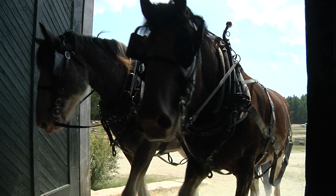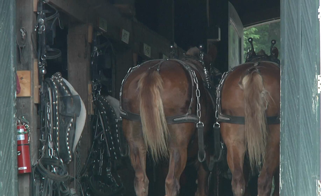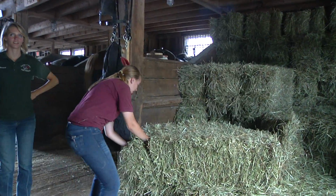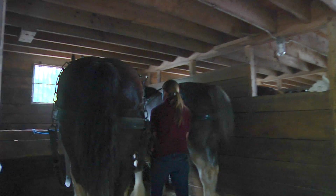What the public doesn't see is probably the neatest part of all this, the incredible care. Tell me about it. Well, I'll tell you in numbers. The horses work a maximum of 4 hours a day, and we work an average of 14 hours a day. So we definitely wait on them hand and foot. Everything with the horses comes first before us. That's my boss's main goal, is safety and the care of the horses.